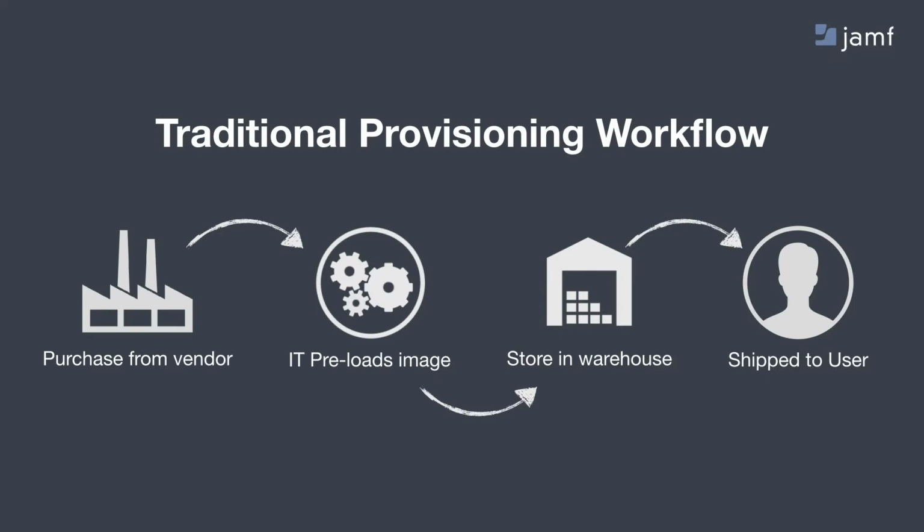This represents a common PC provisioning workflow. Once a customer orders the devices, they need to spend time preparing and preloading complex images. Those images then typically sit in a warehouse where software becomes out of date, and then the device is needed by a user. Finally, when the time is right, the PC is then shipped to the user, and it has that standard image and potentially out-of-date software.